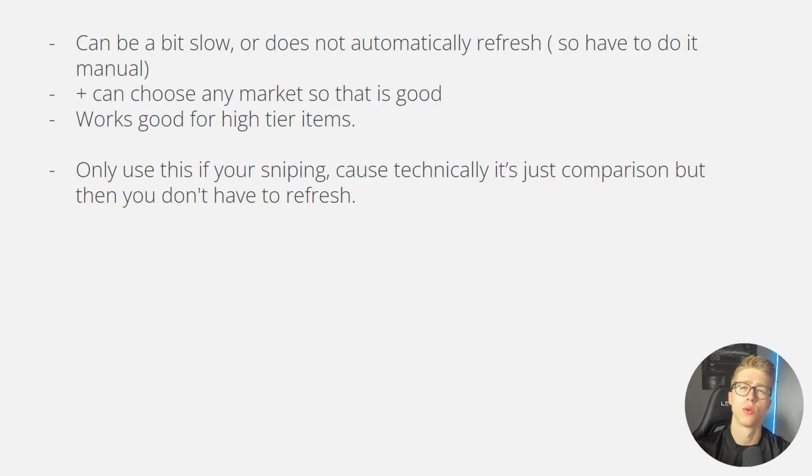Personally, I've tested this for a few days and I tried to buy some skins, but unfortunately I wasn't able to buy many, maybe like $100 or $200 worth of skins.